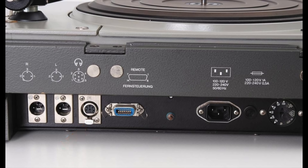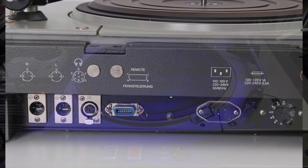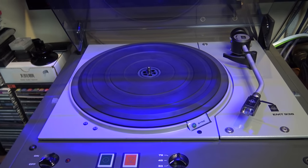On the right, you're going to see this plug, which is usually found on computers and things like that, for a remote control. Then you have the IEC inlet, the possibility to change the fuse, and I do recommend putting in a high quality fuse, and also the possibility to regulate voltage. Okay, that's it. Very simple, very nice.